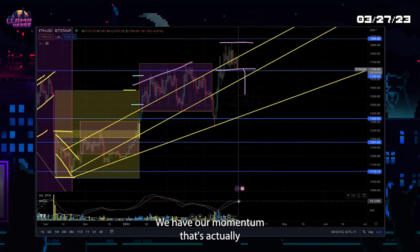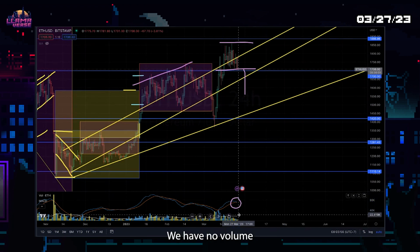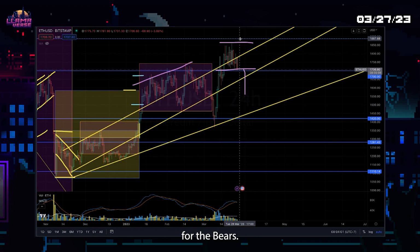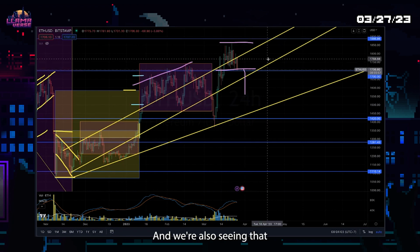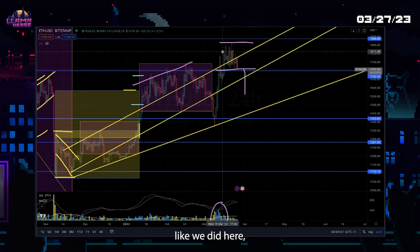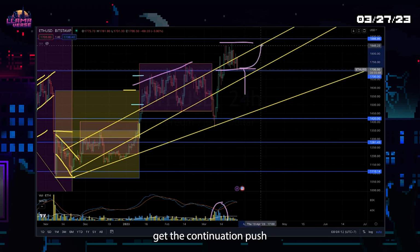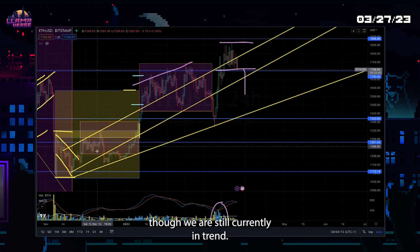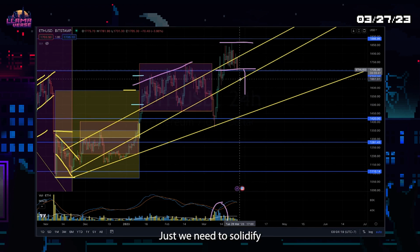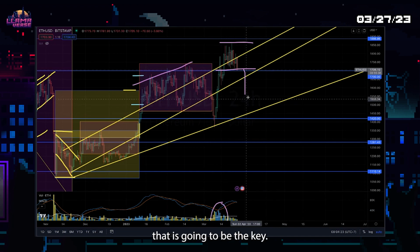Notice a few things. We have our momentum that's actually starting to curl downwards. We have no volume that's actually coming in, which is a good sign for the bears. And we're also seeing that if we do not get the volume kicking in like we did here, also like we did with Bitcoin, we will not get the continuation push. Though we are still currently in trend, this pull is very healthy. We just need to solidify a true base with volume. That is going to be the key.